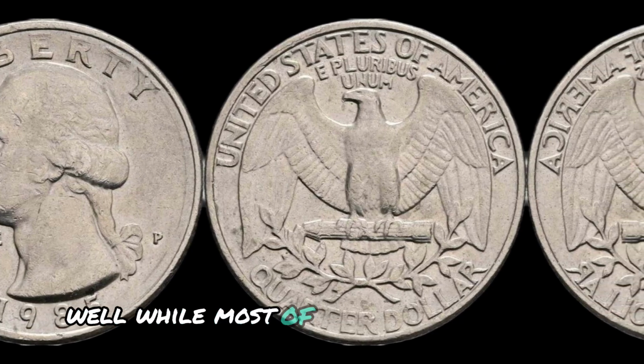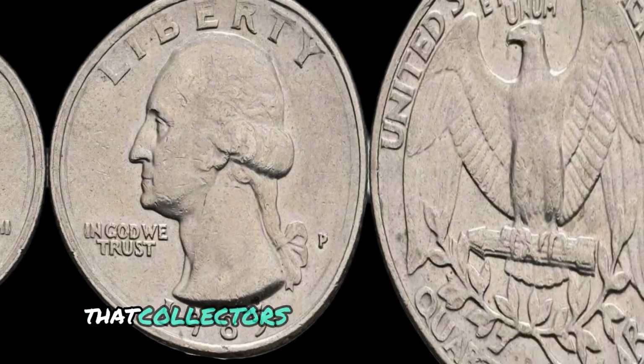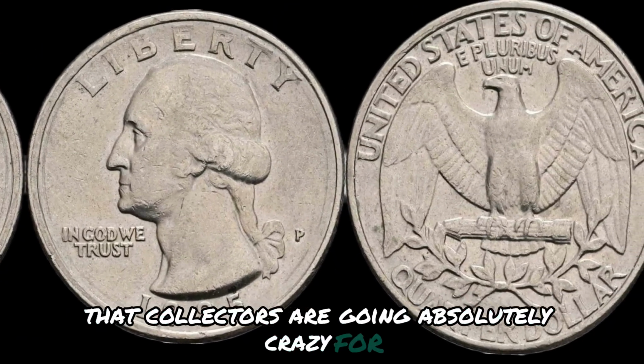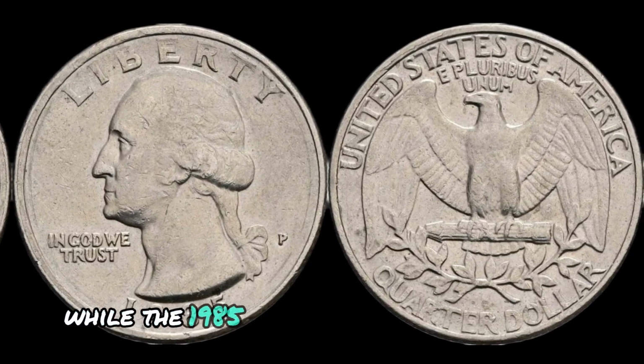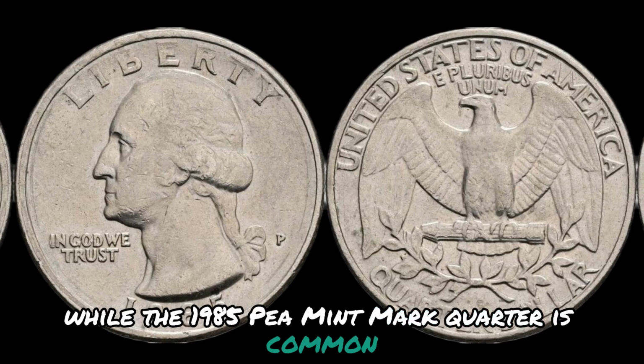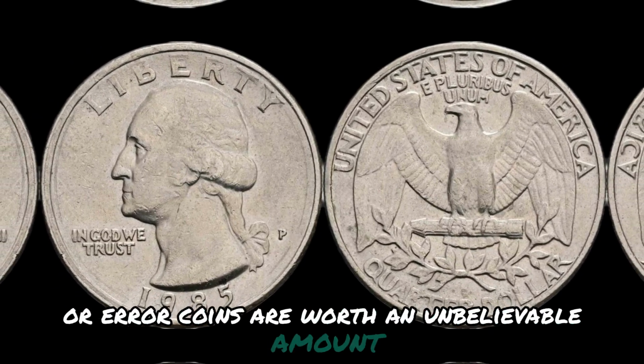Well, while most of these quarters were circulated and used in everyday transactions, a few rare examples have surfaced that collectors are going absolutely crazy for. Here's where things get interesting. While the 1985 P Mint Mark quarter is common, certain rare variations or error coins are worth an unbelievable amount.